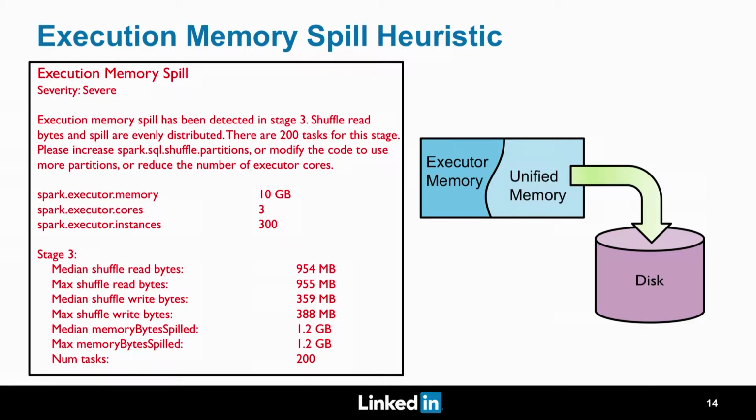So if there's a few tasks that are processing large amounts of data and need to spill, and other tasks that process less data and don't spill, then we can ask the user to take a look at their application and see if they can make the partitions more even. If there aren't any really large tasks processing a lot of data, then the chance for spill is reduced.